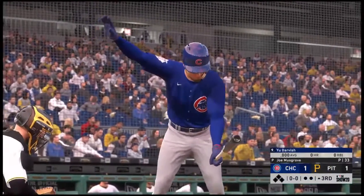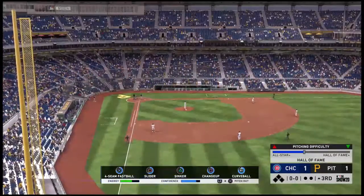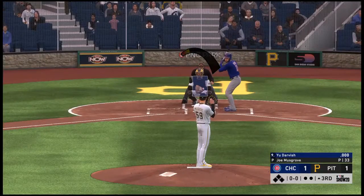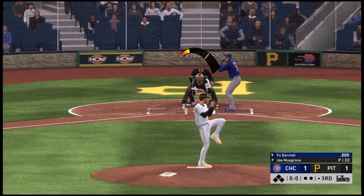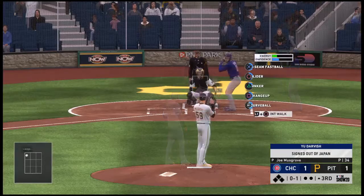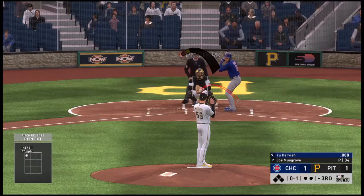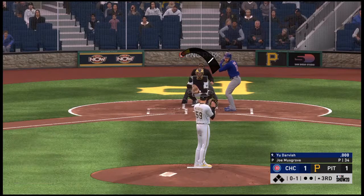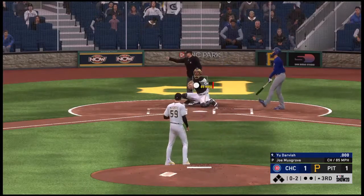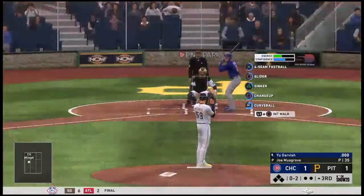New inning set to get underway. Digging in, Yu Darvish. The pitcher, number 11, Yu Darvish. First pitch of the at-bat on its way. Fastball taken, but that gets the zone for a strike. Now the pitch. And he takes strike 2. You've got to go into battle mode after falling down 0-2 and find a way to work yourself back to even.